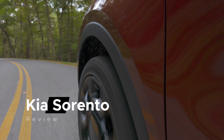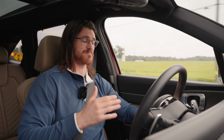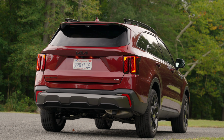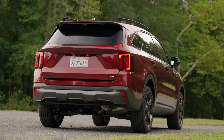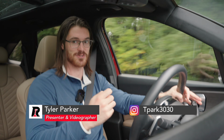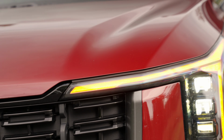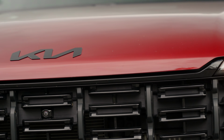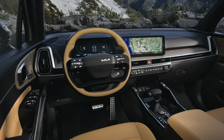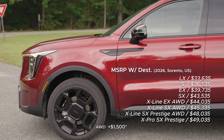The current Sorento was released for the 2021 model year, which makes it archaic in Kia Hyundai years. While this does share more than a few things in common with the new Santa Fe, it's very different when you look at the execution. First, unlike its Hyundai sibling, for 2026, it is a carryover year with the exception of a new steering wheel. I have a 2025, but here's the latest pricing.